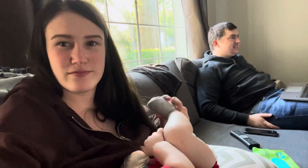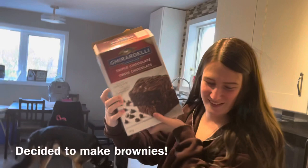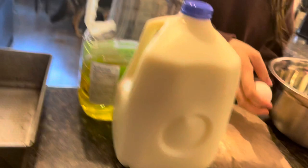This baby's eating Costco brownies. The easiest brownies you can make, because all you need is an egg, milk, and oil. And obviously brownie mix. This is the worst. You can't do it again.